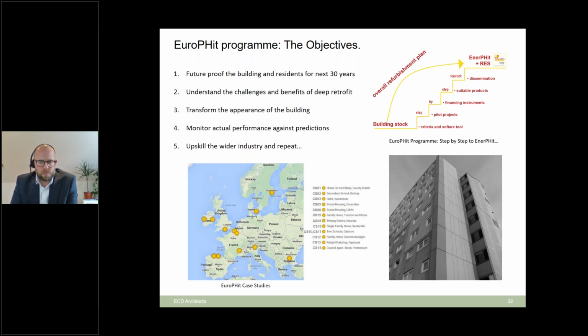This project was the UK case study for quite an interesting European program called EnerPHit, which was about looking at the challenges and the opportunities of future-proofing buildings to get to a net zero carbon outcome. It was EU funded, managed by the Passive House Institute, and we were the UK case study for that. It wasn't necessarily about achieving EnerPHit in one go, but about getting there in a step-by-step process. In the case of Wilmcote House, we were going 95% of the way to EnerPHit in one go, but some of the other projects around Europe were doing it in a more step-by-step way.